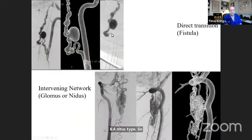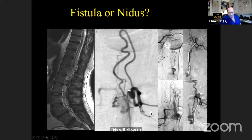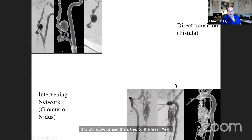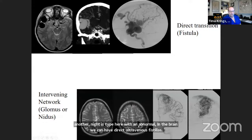So here we have a fistulous one, where there's a direct connection between the artery and the vein, whereas this one would be a nidus type AVM. And again, this will allow us an analogy to the brain. Here, another nidus type with an abnormal glomus. In the brain, we can have direct arteriovenous fistulas, and we can have the nidus type AVMs.